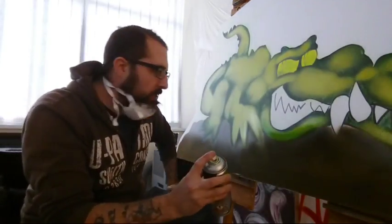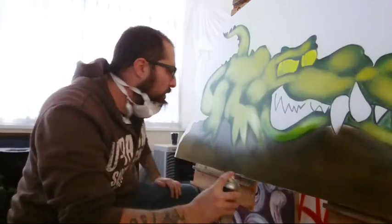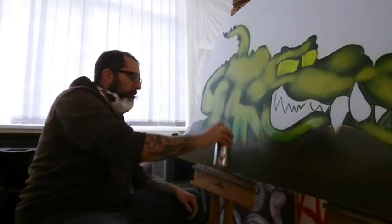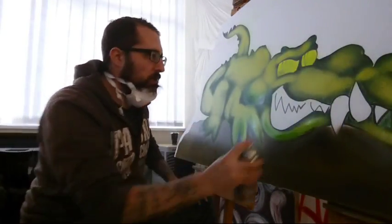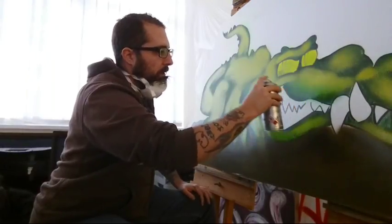See, thing with this is, I'm going quite close, and you do get runs if you go a little bit too close. So I'm just going to be putting it in soft for now, just building it and building it and building it like that. Best thing to do with this is not be in a rush. You want to just take your time and build things up nice and slowly.